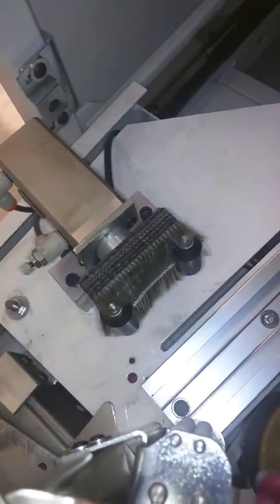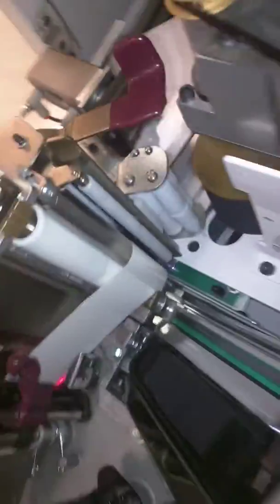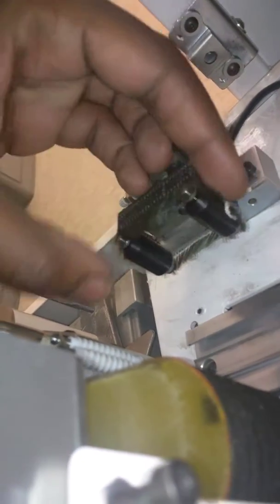That's the pusher. Everything looks good on there. No ridge. As you can see, there's no ridge on here.